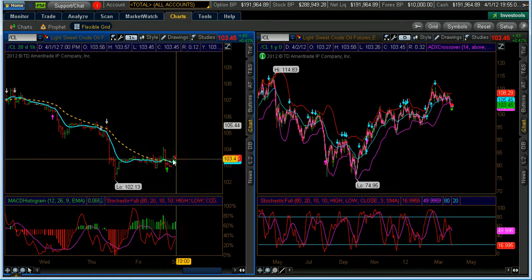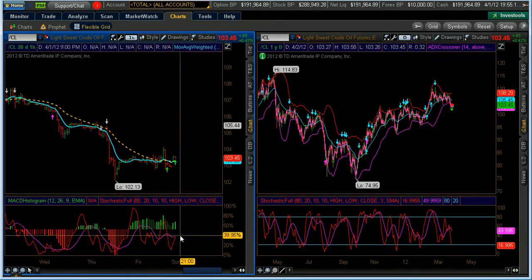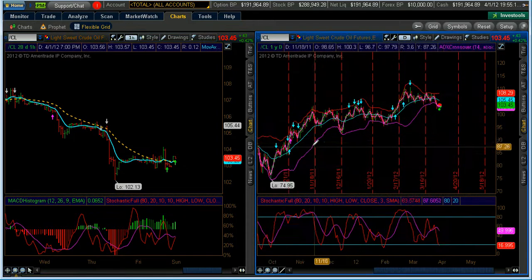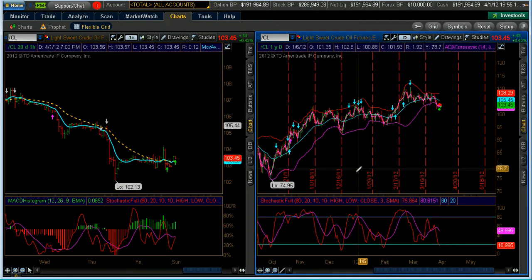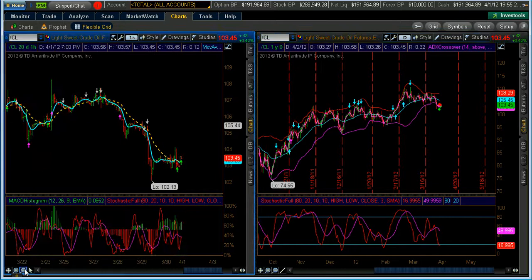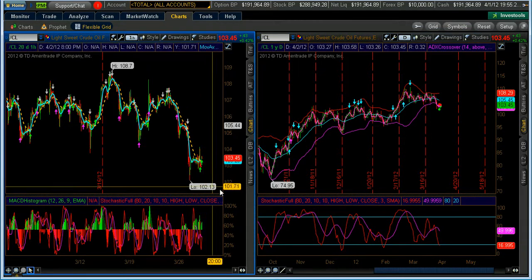It appears that it's got a little bit of a bull flag going on. It wants to go higher. But that could easily turn back down. Let's look at the daily. Now, we had that big spike last week, and then we had that big drop. I think it went, let me see, where did it go? It went as high as 108, and then it came as low as 102.